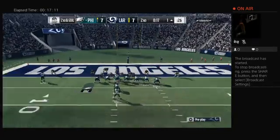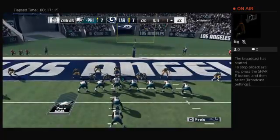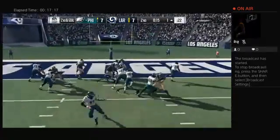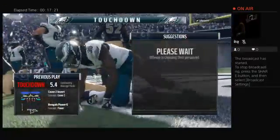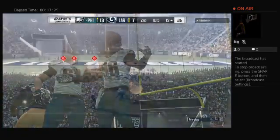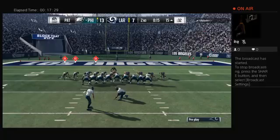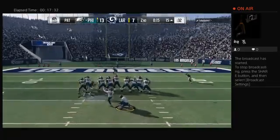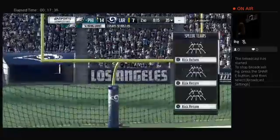They come out here in the I. Second and goal from the 1. They stay on the ground. Again, it's Ajayi. And he's in. Touchdown, Eagles. Jay Ajayi as the first half is winding down. And the Eagles have taken the lead. And he's got it. It's now a 14-7 ball game.